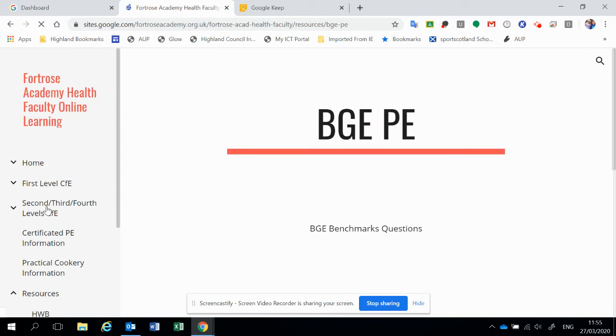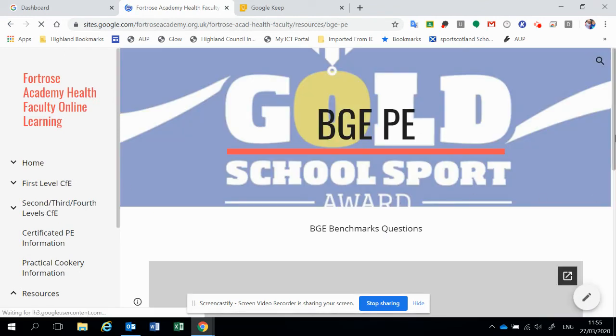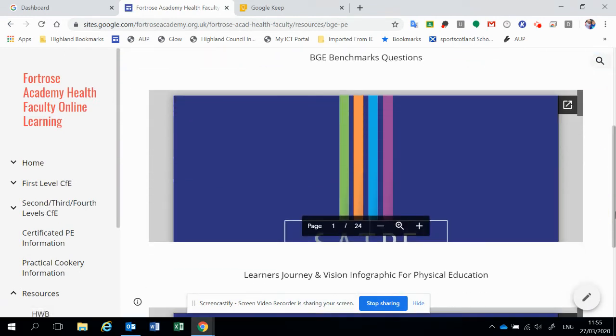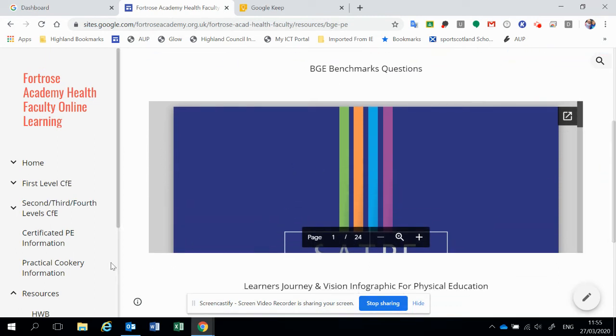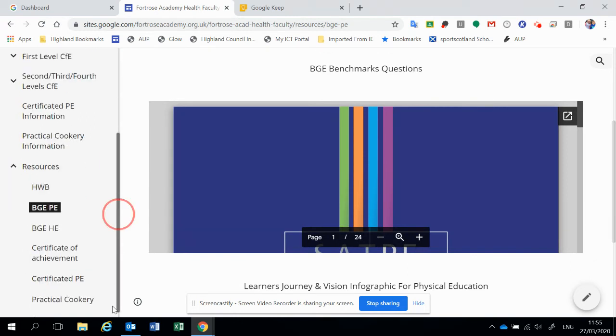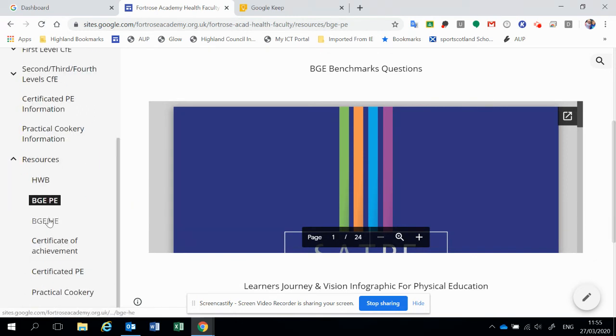We've also got PBGE documents, and a lot of people will be referring to our home learning questions that will be set, asking you to refer to our booklet to answer some of the questions as part of your Google Classroom tasks.